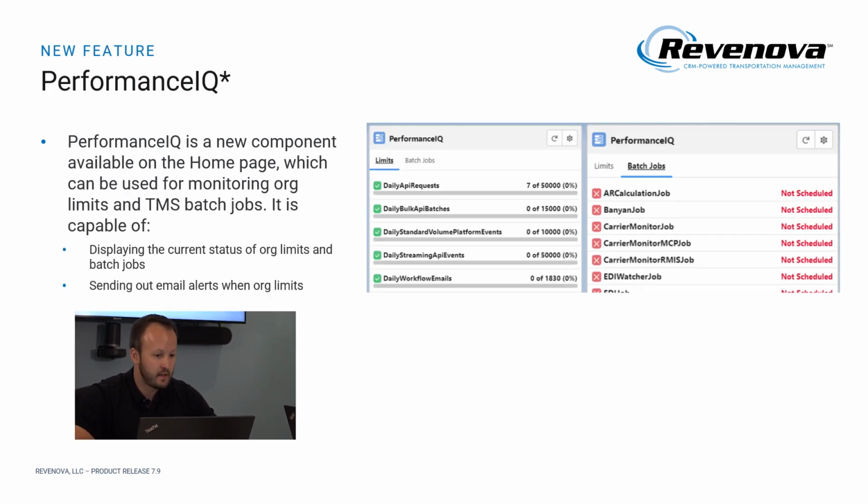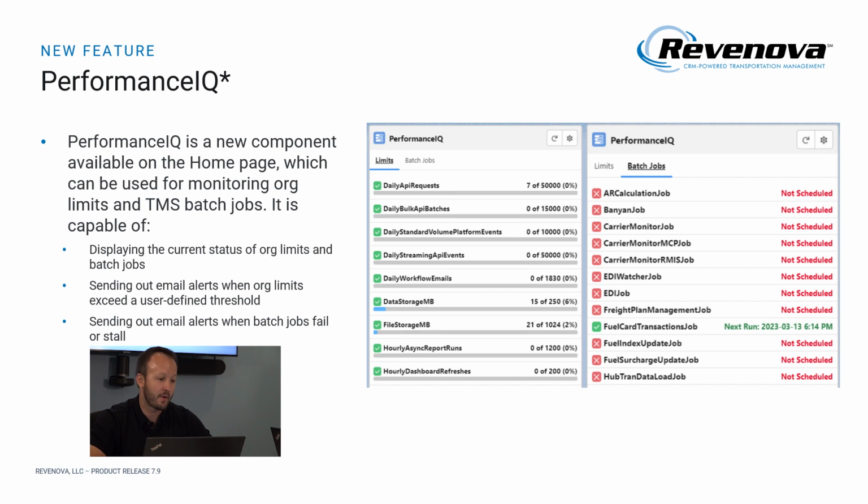to do that. Now moving on to one of our new features that we're excited about, this is Performance IQ, and this is another one that will be live demoed later in the meeting.